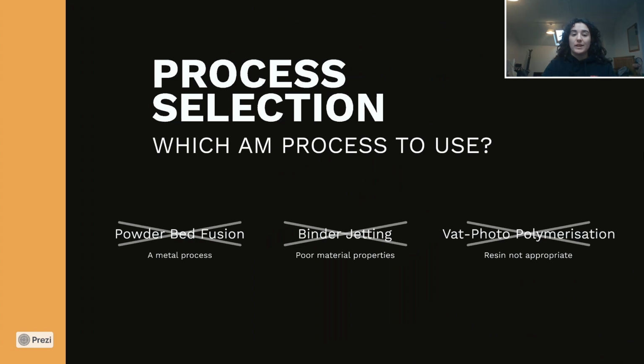Using an additive manufacturing process enables the level of customization needed to support both a precise fit and integrated sensors. We broadly considered a range of processes before the final selection. These processes were not explored further as they were unsuitable for this application. Powder bed fusion is predominantly used for metal-focused processes. Binder jetting does not produce parts that are strong and durable, and VAT photopolymerization uses UV-cured resins that would not have appropriate shock absorbing capabilities.